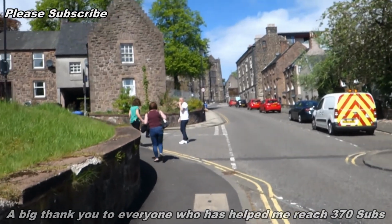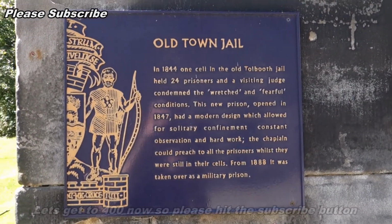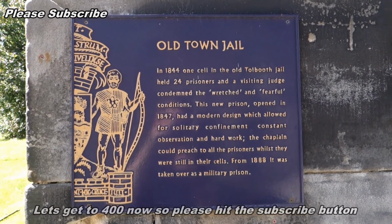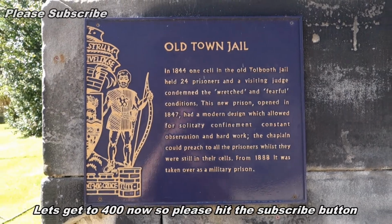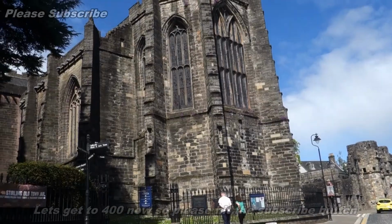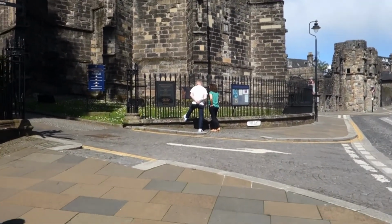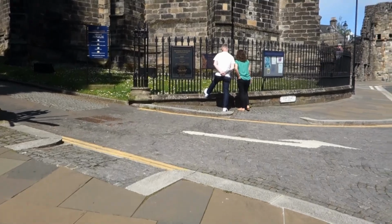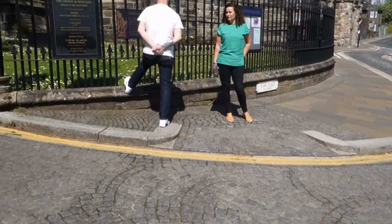Visit to Stirling Castle. This is not the castle. This is the Church of the Holy Rood. Church of the Holy Rood. The Holy Rood.